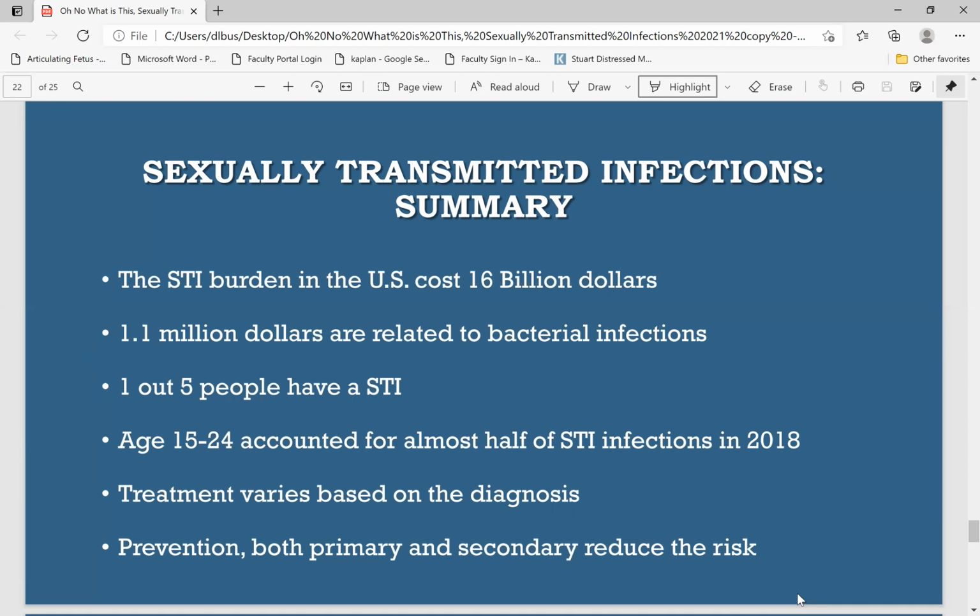We've talked about our viral infections. We treat the symptoms, but the infection remains in our body, and the bacterial infections we can treat with antibiotics. Prevention is the key. Primary is being abstinent, and your secondary involved condom use, reducing our number of partners, reducing our risky behavior.